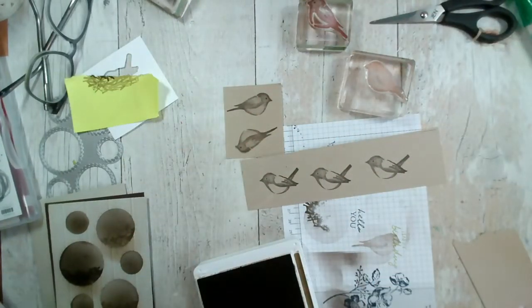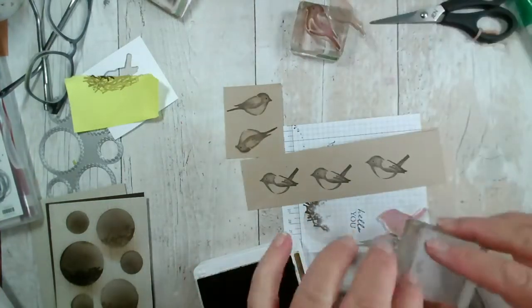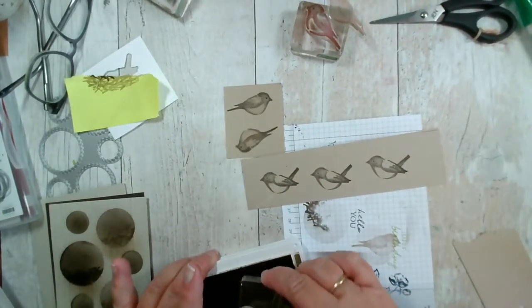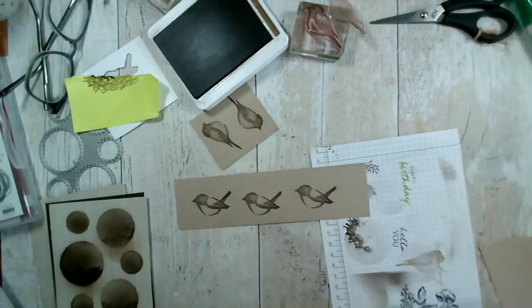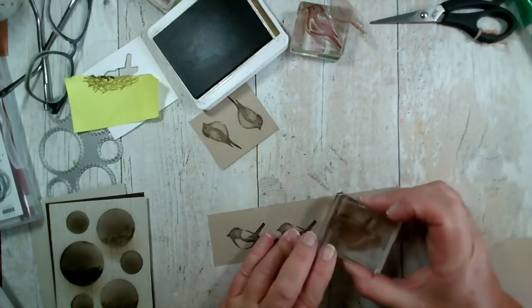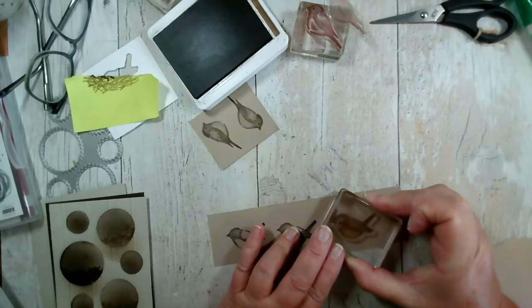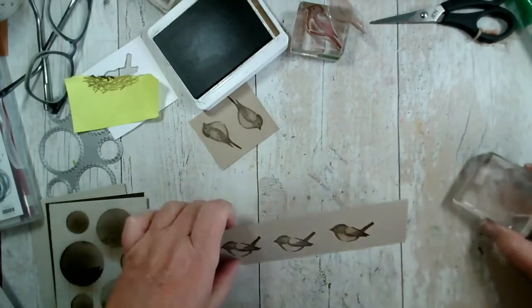Let's just stamp a couple of these, or one of these inners, and then I'm going to cut them out. So we have dies to cut them out. Let's move this out of your way. Don't need a scrappy piece in front of you. So just taking my time to get that lined up.